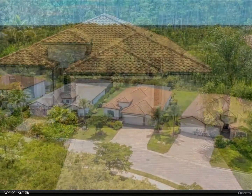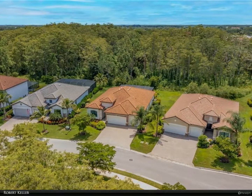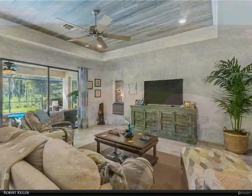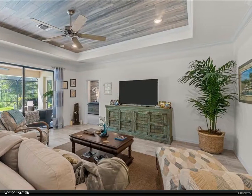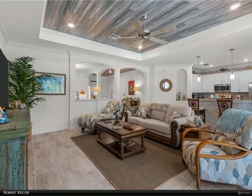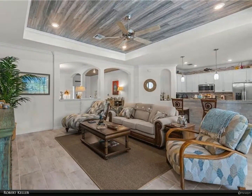Better than new. This highly desirable estate home has been lightly lived in and has the beautiful upgrades that you want. This 4-bedroom/2-bath/3-car Princeton II model is conveniently located right near the clubhouse and situated on a larger estate lot. While enjoying your own pool/spa and outdoor living areas, you will appreciate the serenity of the wooded preserve behind.